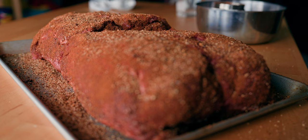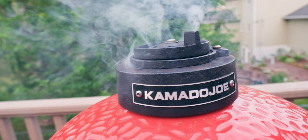A lot of the best things in life don't happen quickly. Whether you're cooking an amazing dinner, saving for a special occasion, or planning a big trip, you gotta put in the time.